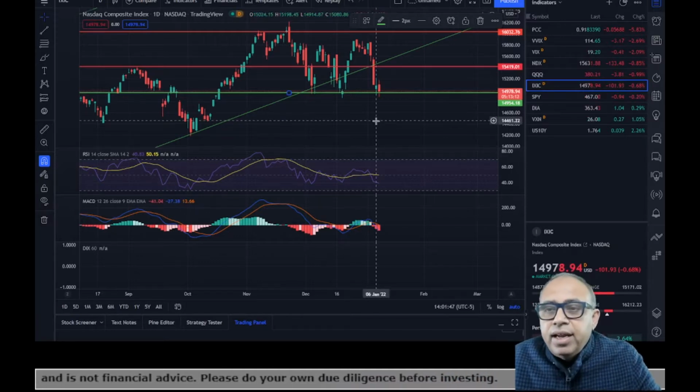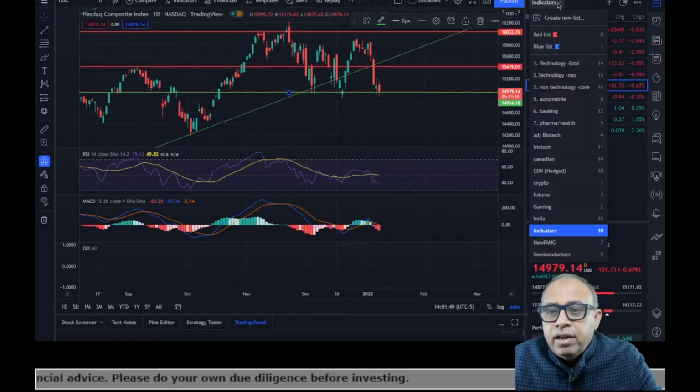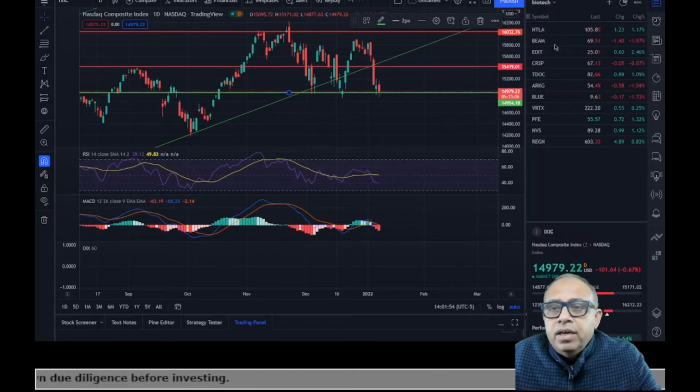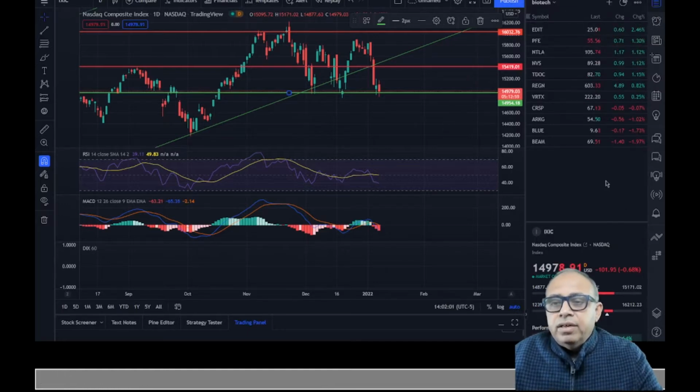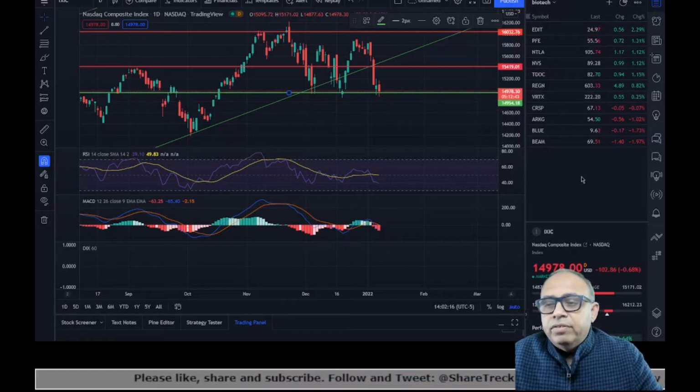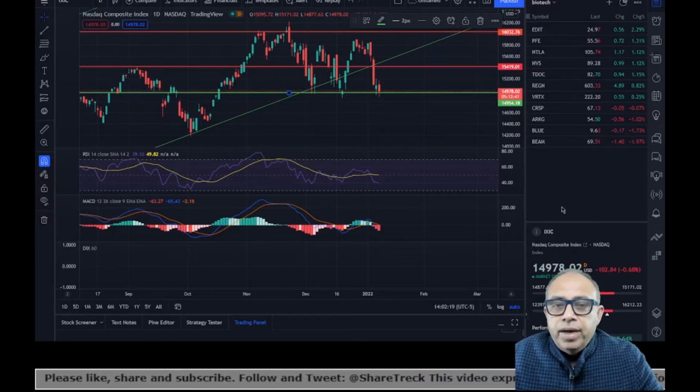Having said that, let's take a look at our shares here, the biotech shares. Let me sort this out first so that we take the best before the rest. Editas is doing very well today, followed by Pfizer, NTLA, Novartis, Teladoc, Regeneron, Vertex. The rest, CRISPR, ArcG, Blue, and Beam are suffering. Beam is the worst performer today with a loss of minus 1.97, closely followed by Bluebird.